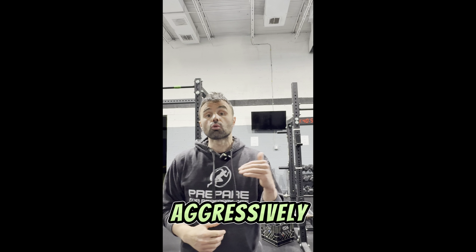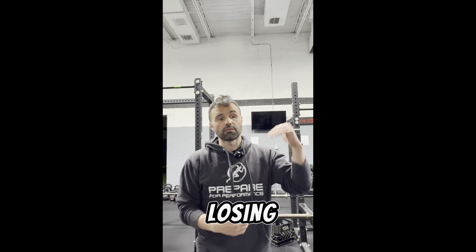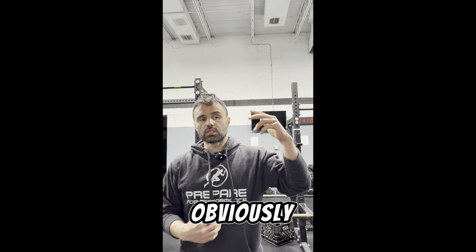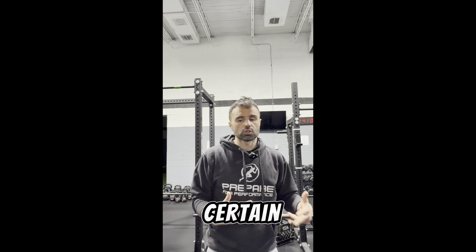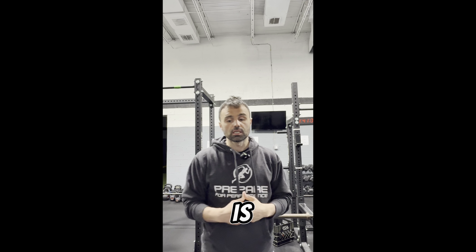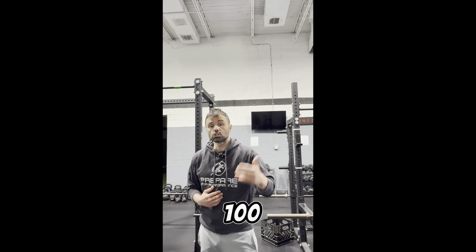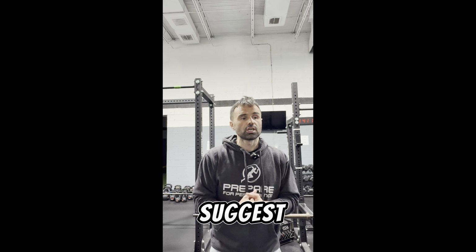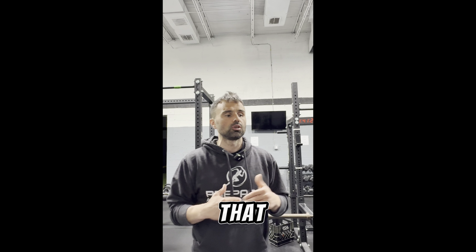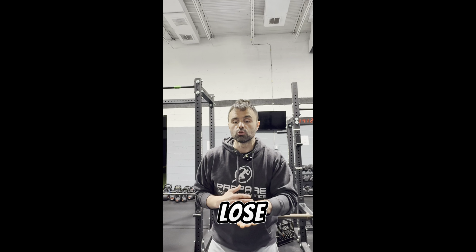Cutting calories too aggressively can actually hurt your goal of losing fat and muscle. Or, obviously, eating too much too fast, too soon, when you get to a certain weight. So what I'm going to suggest is, for fat loss, you want to reduce your calories anywhere between 100 to 300 calories per day, and then reassess every couple weeks. I suggest this as a way to track, to make sure that you are in a calorie deficit. Do that for a few weeks, see if that is going to help you lose weight.